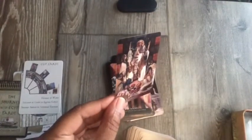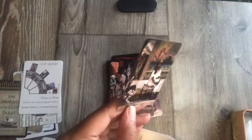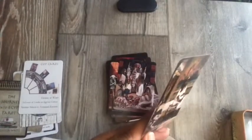9 of Wands. And I love the fact that there's so many different shades of people in this deck. 8 of Wands. Princess of Wands. Look how beautiful and brown she is. Oh, Princess of Wands. Did she kill him? Because she gave him the side eye. Child. Okay. Princess of Wands. Plays no games.